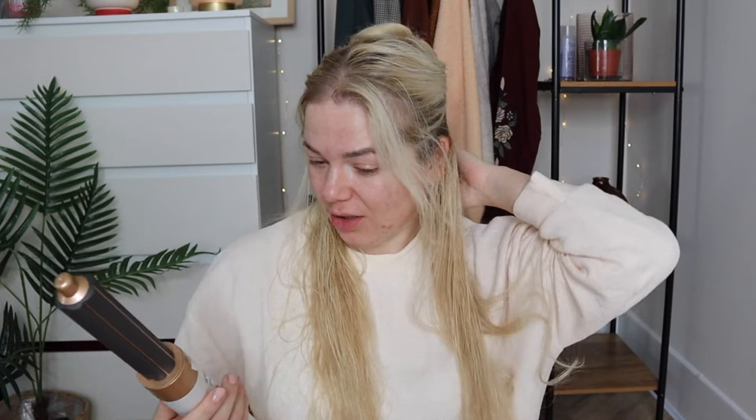Let me show you. I'm gonna switch it on. I'm gonna take a little piece from the back here, like so. I wouldn't take very thick strands of hair, also because mine is quite long, so I am intrigued to see if this actually works. So switching it on.